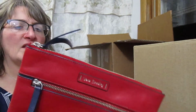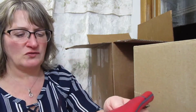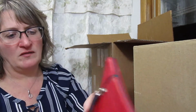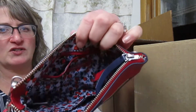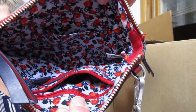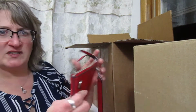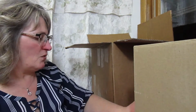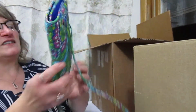This looks like a leathery kind of one. Little clutch. That's pretty. Oh, it's got some colored print fabric on the inside. And then it's got a zippered pouch and place for credit cards on the side. I like that one. That's pretty. I should have had that one listed for Valentine's Day. I bet you it would have sold then. Should have, could have, would have, but I didn't.